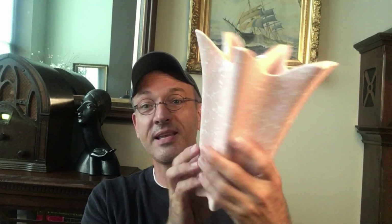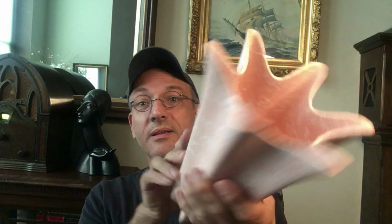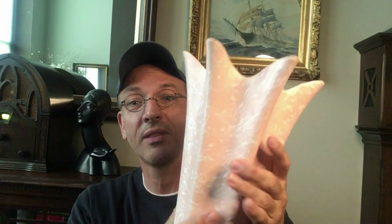This is a Shawnee piece of pottery, and I think it just says USA on the bottom. The light is going to wash out the fact that this is really 1950s pink. I hope that you can see that. And I think they call this the Tiara top for obvious reasons.